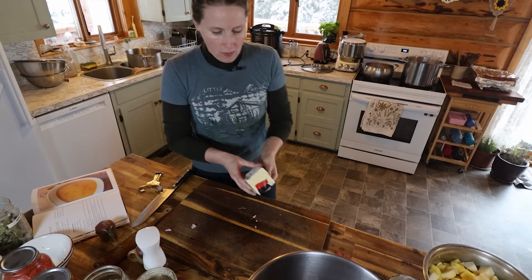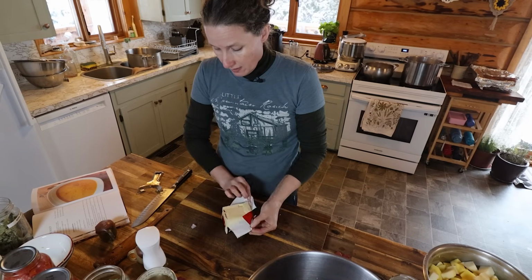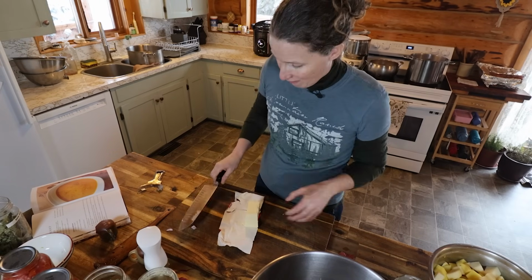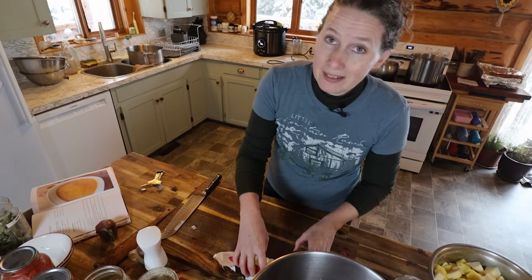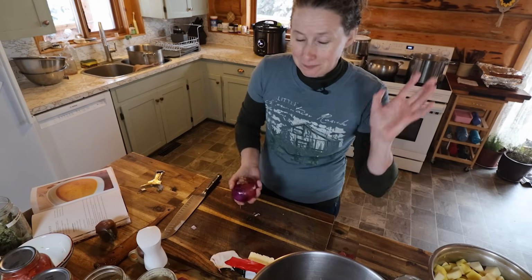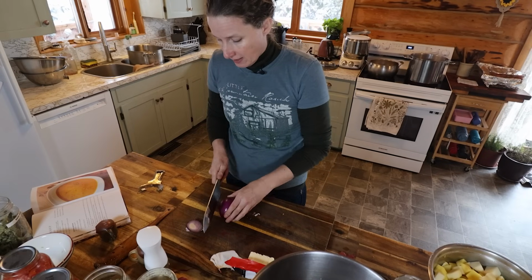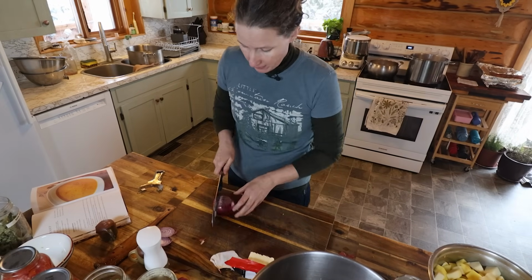Now we are going to throw what may seem like a ridiculous amount of butter in this pot, just about a cup of butter, because butter makes everything better. Number one, butter is kind of like bacon in our house. It's just one of those things that we love. But in this soup, having a fair bit of butter in it just makes the flavor that much better.